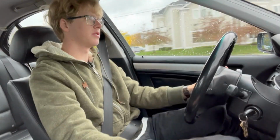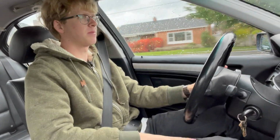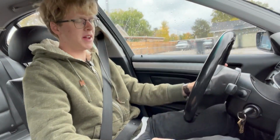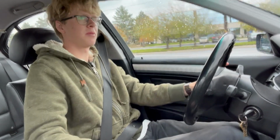Engine seems still quite smooth and healthy. It's an M54, and M54s are pretty robust engines. Yeah, you have to deal with Vanos things, vacuum leaks, but this one seems to be pretty okay. On the highway, it vibrates more than I would like.